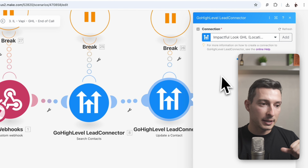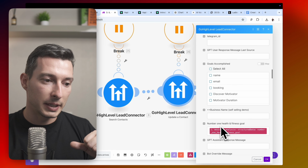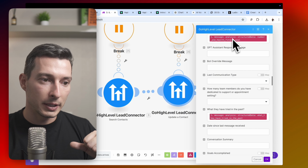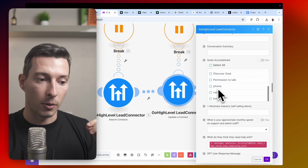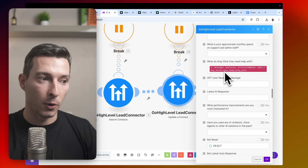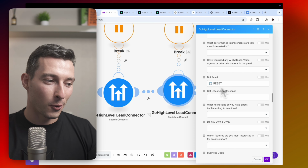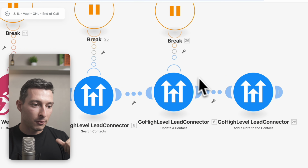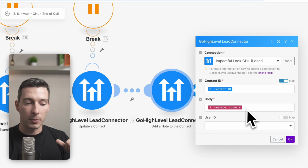It then updates the contact and adds the relevant tags here and also updates the custom fields with the information I got from the call. And I'm going to show you in a minute how I got that from vapi.com, because this is where we host everything. I just wanted to show you the digital glue, the so-called make.com. So this is everything I have in here. And then the last thing would be to add a note with a summary from the call.